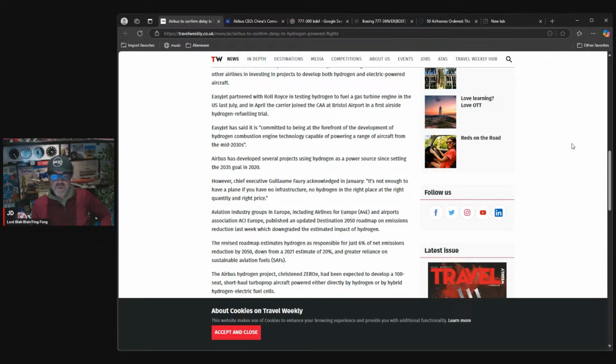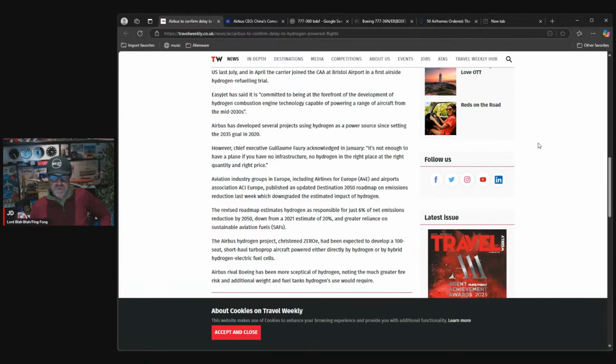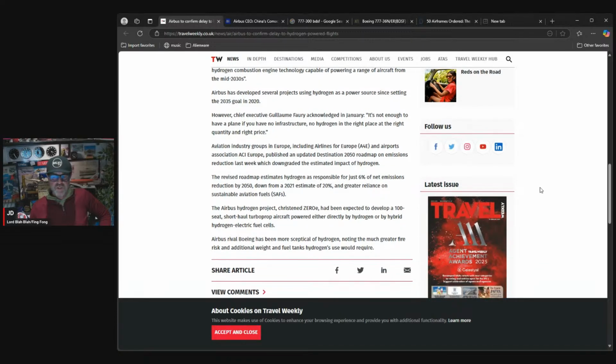EasyJet said it's committed to being at the forefront of the development of hydrogen combustion engine technology. Okay, so this isn't fuel cell technology then. Revised roadmap estimates hydrogen is responsible for just 6% of net emissions reduction by 2050, down from 21%. Yeah, Airbus hydrogen project, christened Zero, had been expected to develop a 100-seat short-haul turboprop aircraft powered either directly by hydrogen or by hybrid hydrogen electric fuel cells. That's what I was saying.